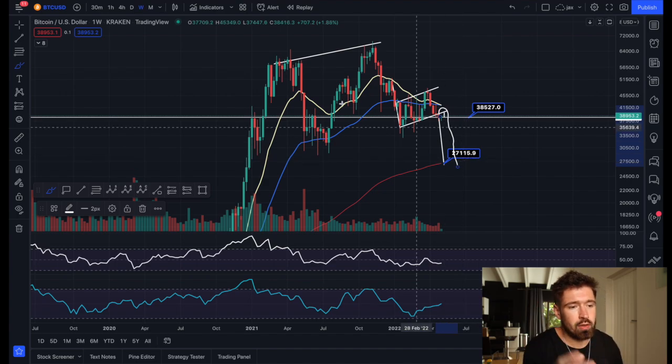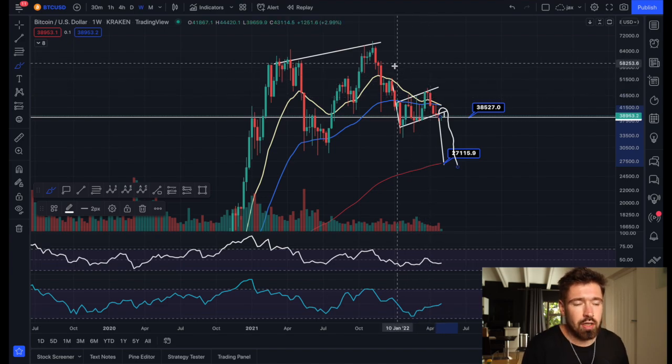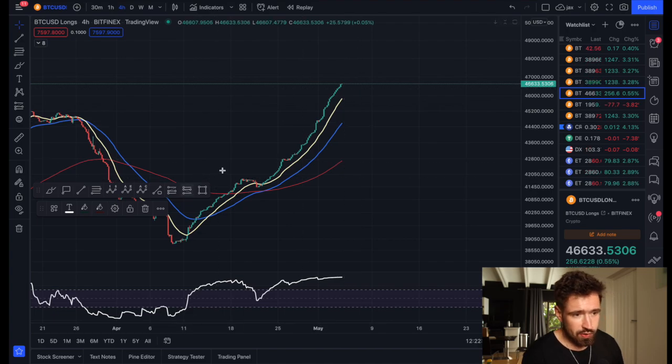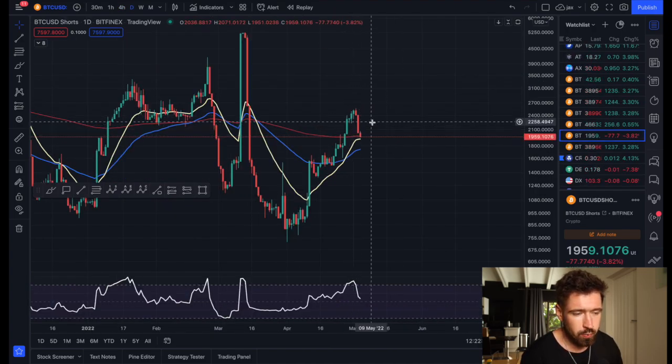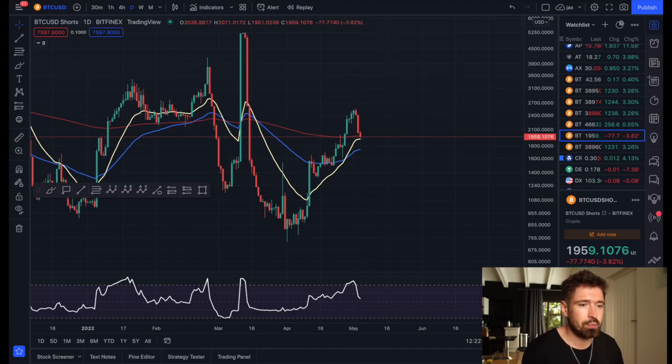In my last Bitcoin video, I talked about the head and shoulders pattern, as well as a descending triangle, and those technical targets were in between 22 to 24,000. Now we are seeing a steady increase in the Bitcoin long positions, and currently the shorts are starting to get wrecked here, starting to hit their stop loss, get liquidated, which can push the price of Bitcoin up.